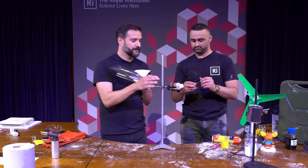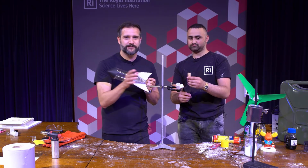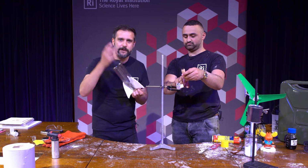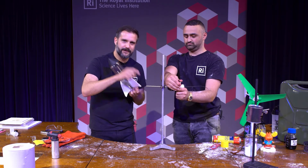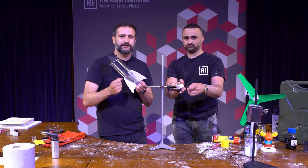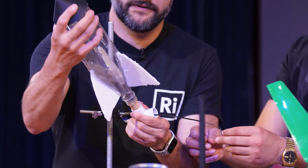Now, our launch pad is a cork, which is attached to a piece of tube to our retort stand. Now, the cork is going to add lots and lots of friction so that when the butane fires, it's not going to pop too fast. Unlike our smooth tin from earlier, it's going to be allowing the pressure to build up higher. Okay, now we're going to add this on.